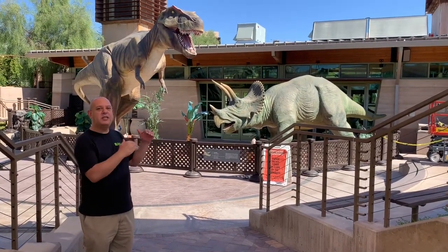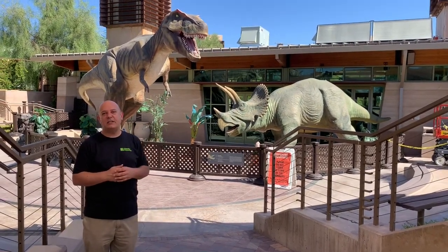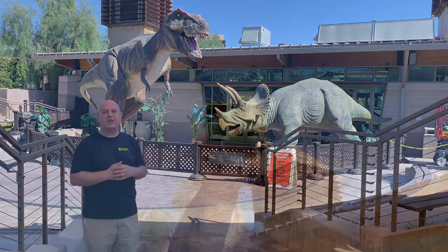So we have these two set up as a little standoff. They do roar, they do make noise when we walk in front of them, so I'll go ahead and trigger that.